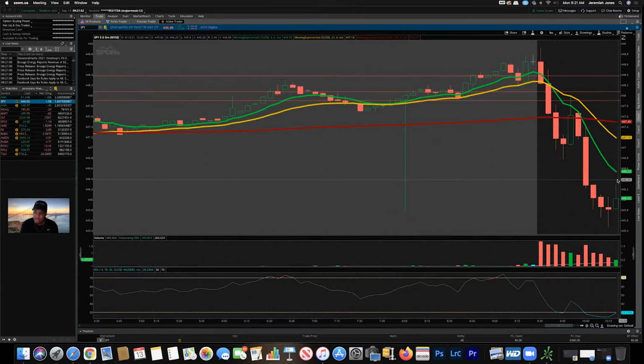It's 9:20. I got out about 20 minutes ago of the trade. But anyway, y'all can see it was turning, going underneath the yellow here. And so I got in. I wanted to be careful and make sure that thing didn't turn around and go up. So I waited a little bit. I probably waited about 5 minutes before I got in after I seen the cross.